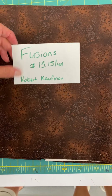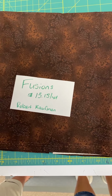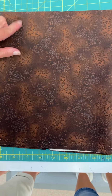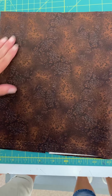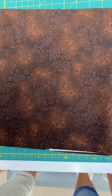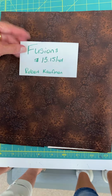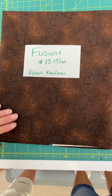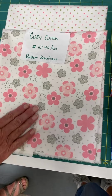Okay, and then also from Robert Kaufman, we have fusions. So we've had these fusions. This is a whole collection of a basic, and we have this in other colors. So this is the brown. So one of the things that we like about these fusions is, it's got the darker leaves or vines, whatever you want to call it, going through it, and then lighter. So this is a light and a dark brown. So it doesn't have to match perfectly, but it will work with a lot of things that you need brown for. So okay, and in real life it is darker than it's showing up on the camera, and it's kind of a reddish brown.